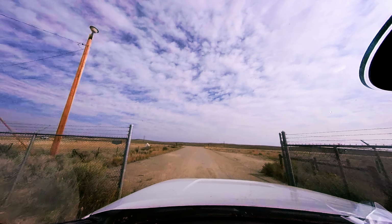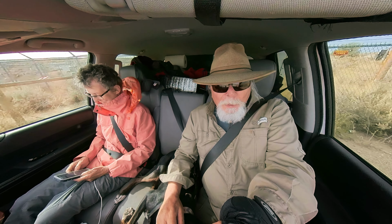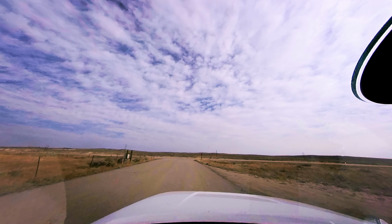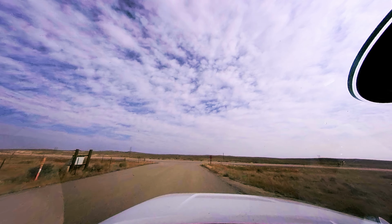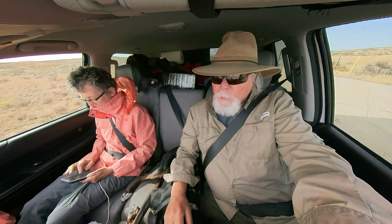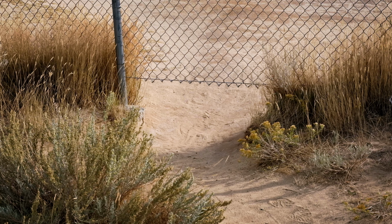Well, that was Hell's Half Acre. It felt like hell at first because they fenced it totally off. When I was here before, it was fenced off, but there was a nice cut in the fence where you could walk out and get on the rim. I was afraid there was nothing, but I found a place where I could walk under.